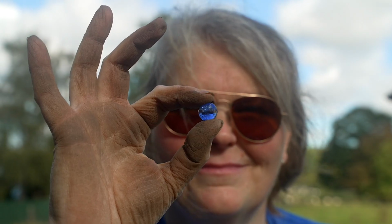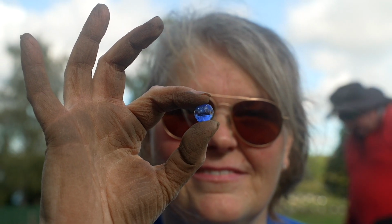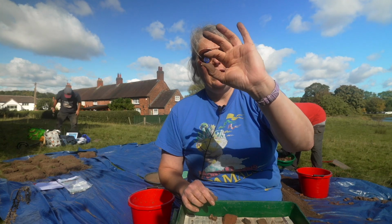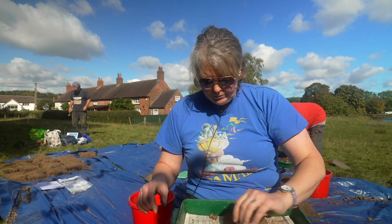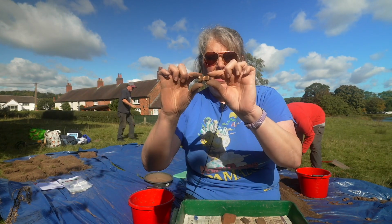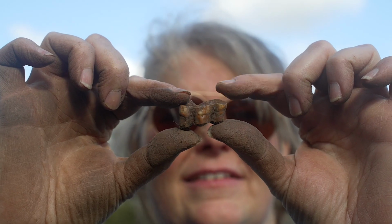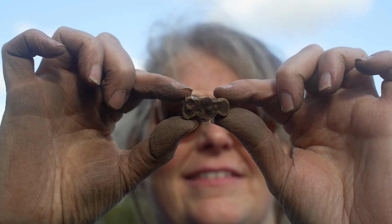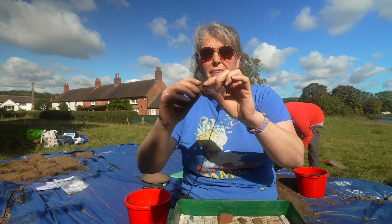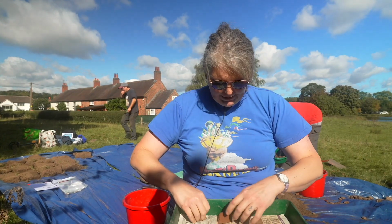Now we don't know whether it is glass or whether it's plastic, not sure, but there's definitely a hole through the middle, so it's definitely a bead, not a marble. Then we found a tooth, possibly a sheep's tooth, one of the back ones there, so that's interesting. We've got a lot of sheep in the field anyway, so that's not a surprise really.